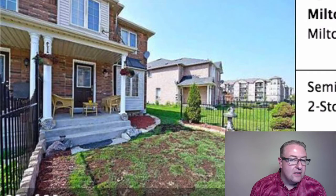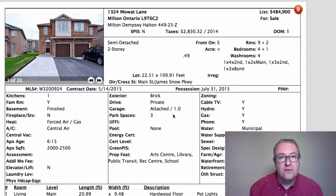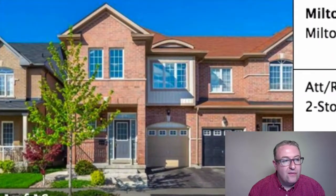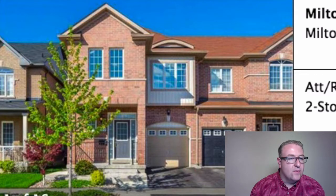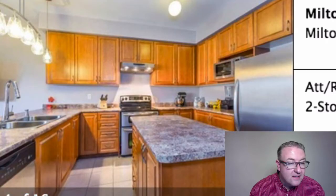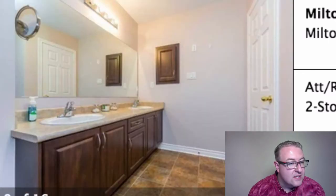Finished basement. You get a lot of space for the amount of money that you're paying on this one. Like a more than 2,000 square foot semi with a finished basement is usually in the 5s, but because the location maybe has a couple drawbacks, they tend to be a little bit better value and a little lower on the price scale. The record price for a townhouse in Milton right now is sitting at $563. So Hobbs Crescent at $549 is definitely playing up to that level. And so it's a big townhouse. It is also facing green space.